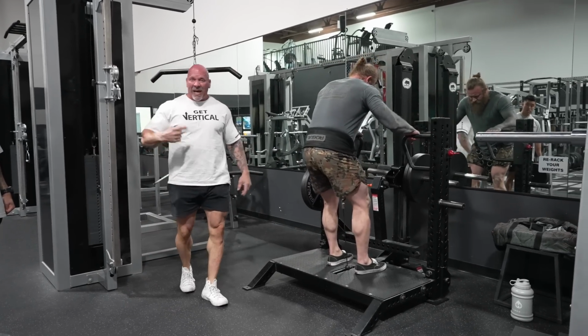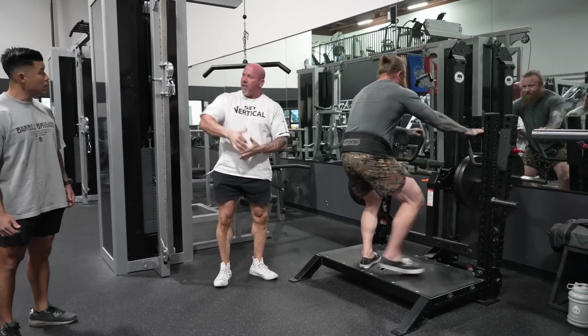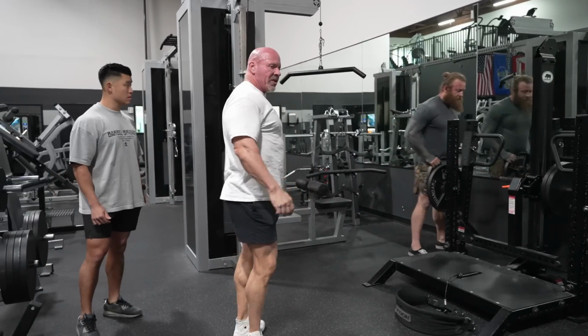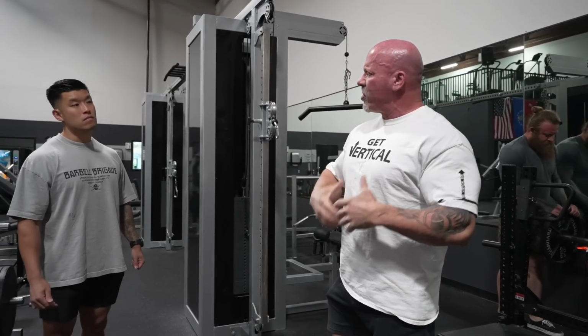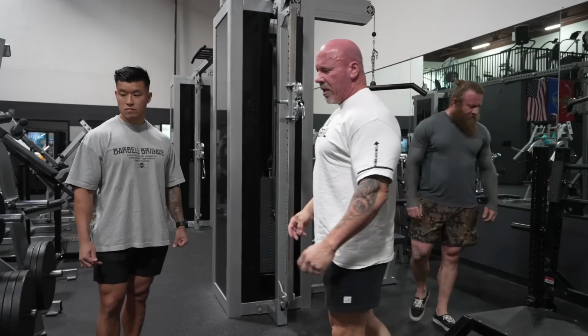This also has band pegs, and we like to use bands on this a lot. Go down, pause, and then explode out. Yeah. So this one's a pretty awesome machine. We like to do a lot of belt squat stuff because it's lower fatigue. It loads at the hip as opposed to on the back, and so for people with back problems, or just to minimize total fatigue, we'll do a lot of hip-loaded stuff on that.